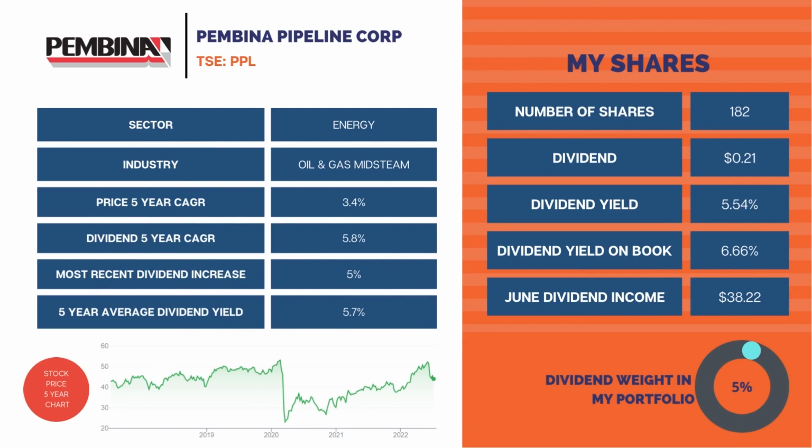Our next dividend received was $38.22 from a monthly payer, Pembina Pipeline Corp. It pays us 5% of our yearly dividend income as one of our three in the energy sector. This stock is trading near its five-year average yield of 5.7%.